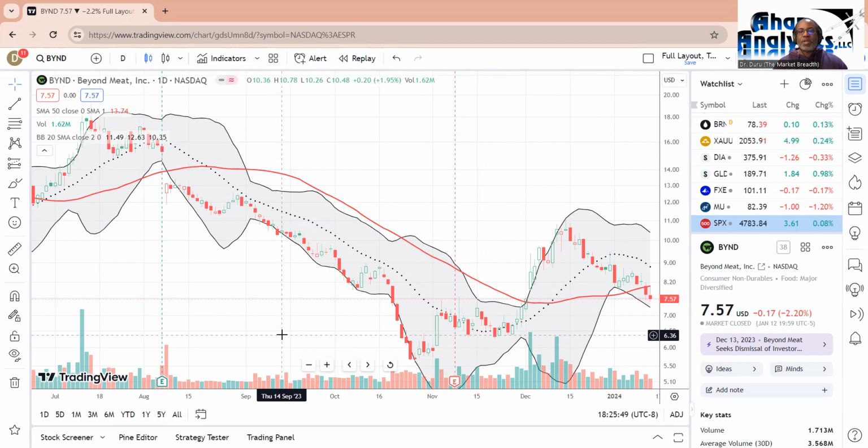I think there are some small markers of a fundamental reason to stay in here. But again, I fully recognize that this is a fail, and if I weren't already in it, I wouldn't be buying it here. I would be waiting for the next 50-day moving average breakout to give me the signal.